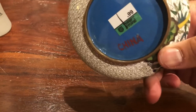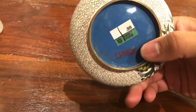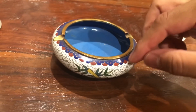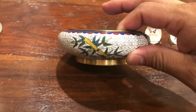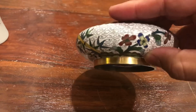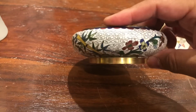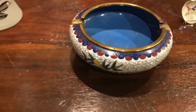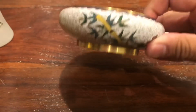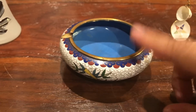Pretty nice. And it says China on the bottom. It didn't say made in China, so that does help narrow down the time frame. $1.99, can't go wrong. There's no damage. With these sort of things, once it's dinged and the enameling starts to crack or fall out, then it's pretty much worthless. So condition is very important. Very nice. Those are, I guess, clouds. I would say maybe $20 to $25. That sounds reasonable, right? That also was from the Salvation Army thrift store.